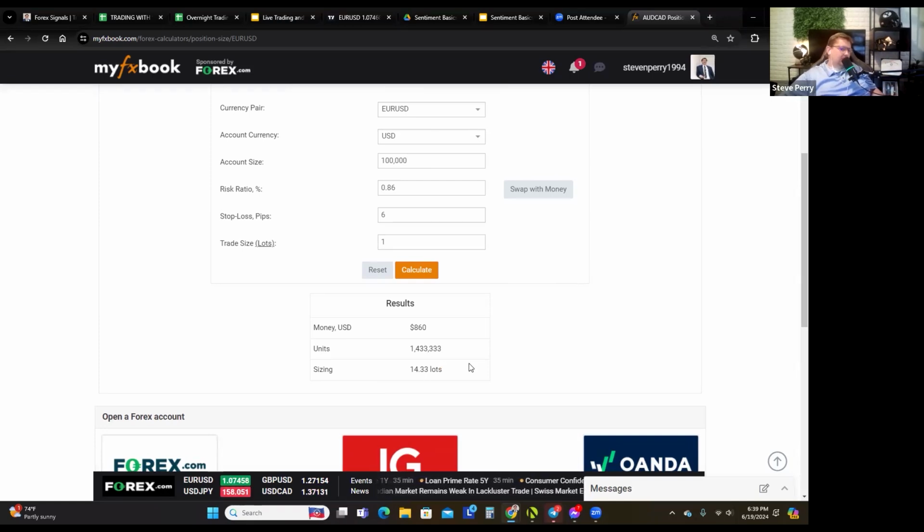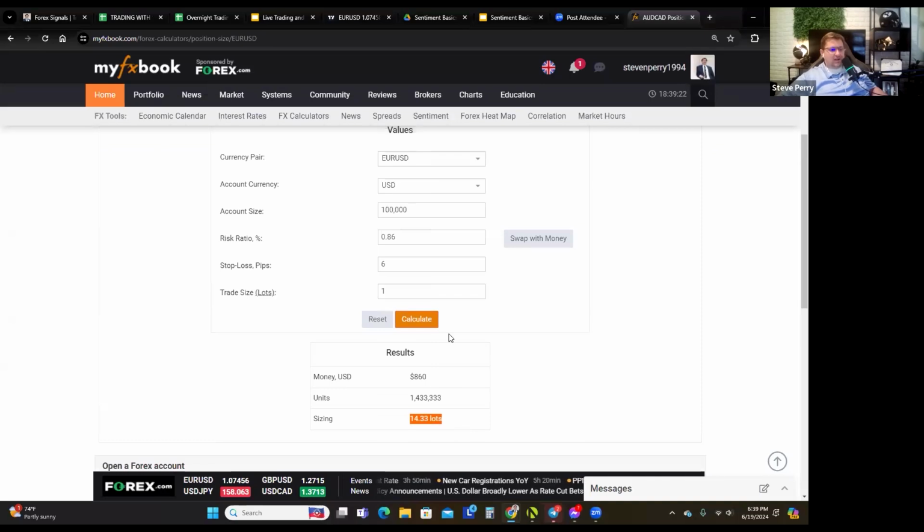It's still a fixed amount of risk. Not fixed, but it's how much you're risking. But yeah, because of your stop loss, it is a pretty big trade otherwise. So this would be the lot size I would use if I were trading this account for tonight.